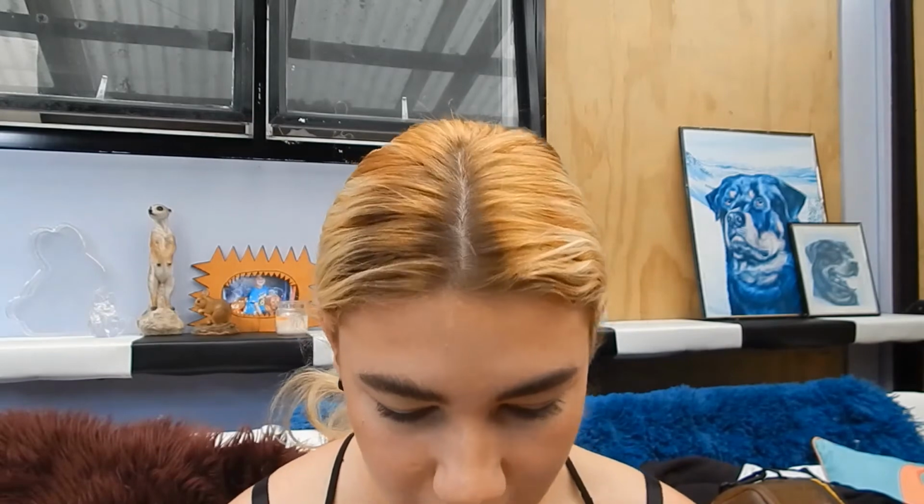I don't really have much concealer left because it's tiny. But I'm going to try to apply a little bit under my eye. Oh, this is the shade light beige, if you wanted to know. And it's the Tarte shade to conceal. And it works amazingly.